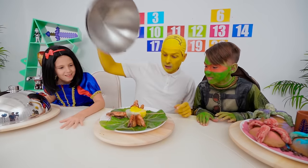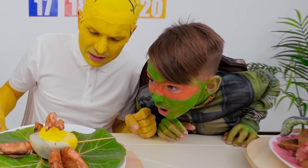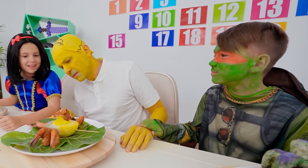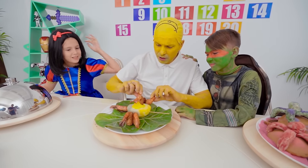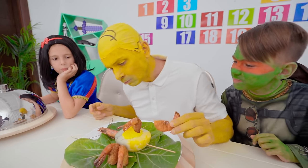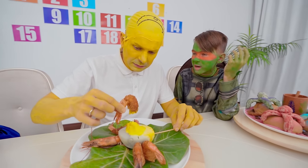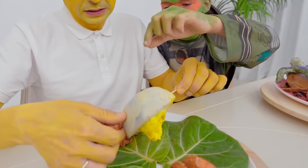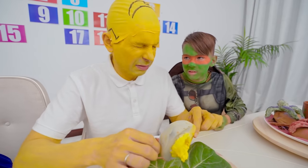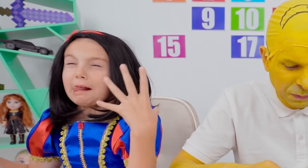My turn. Wow! Shrimps and shrimps. Giant egg? Never. I'm not going to eat it. No, you have to. Sorry, dude, but you have to. I can eat shrimp, definitely. Okay, try now shrimps. Are they good? Yeah. I can't imagine how can I eat this strange egg. You have to just try it. Okay, I will try it. Oh, yuck. Let's go. How's it? No way.